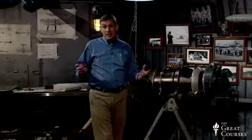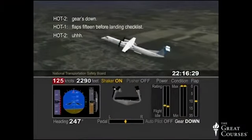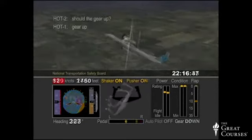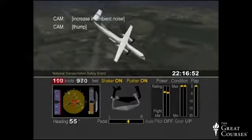Sadly, this is exactly the mistake that the captain of the Colgan Air flight made. He pulled back on the control yoke, pitching the aircraft up as high as 19 degrees angle of attack, which is well beyond what any commercial airliner can handle. This high angle of attack made his stall condition even worse, leading to asymmetric lift on the wings, causing the aircraft to lose directional control and spin into the ground.